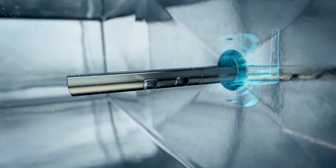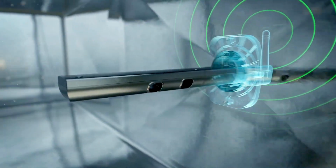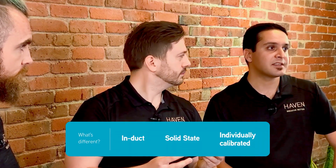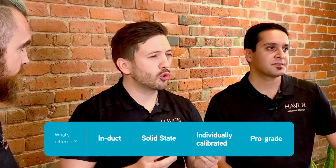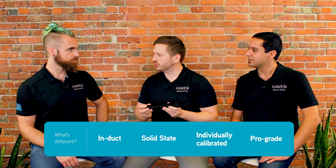The HVAC system already has a very reliable fan that will last 10 years or more. And every cam that comes off our production line is individually calibrated, which is another unique benefit that cannot be found in most room monitors. Yeah, so all these features put together make this a pro-grade product that will reliably track your home's IAQ for years. A truly unique product.